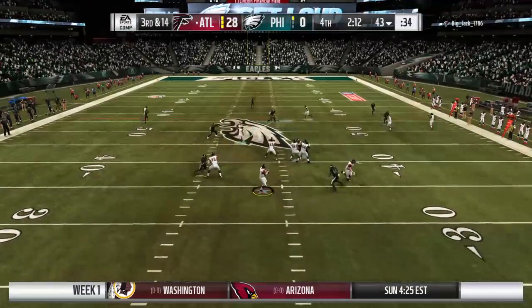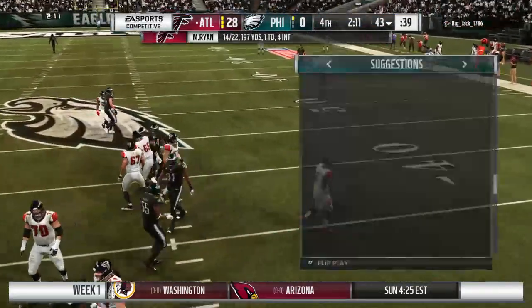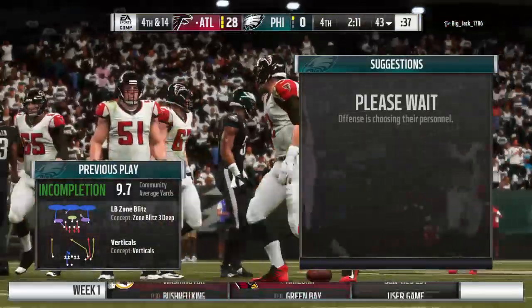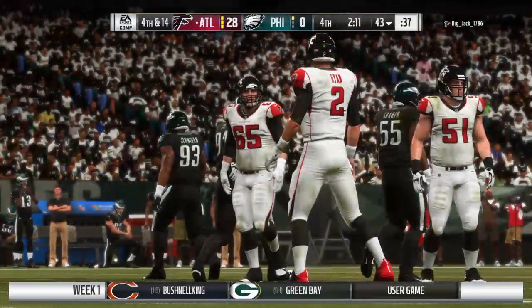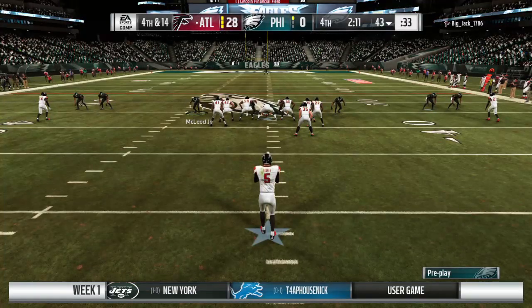Third and long. It's Ryan. He fights him off. And he took the contact as he was throwing it. And the ball drops incomplete. Yeah, and that play was pretty well doomed right from the start. The pressure was really affecting him. Collapsed everything in the pocket. He had to move around, try to get it downfield. Incomplete.